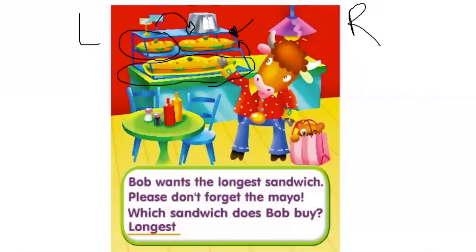You say it. Use words like shorter, longer, left, and right.